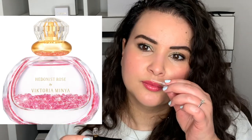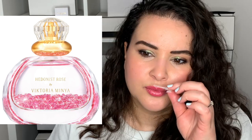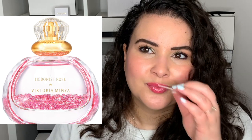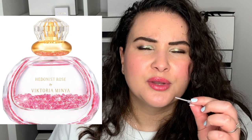And then the last one here is called Hedonist Rose. This one shocks me. It's so good. I don't often go for rose perfumes, but this smells like rose, like Damascus rose and maybe some Bulgarian rose, just lots of roses and maybe white wine. It's a little bit fruity at the same time. It's not this heavy floral.